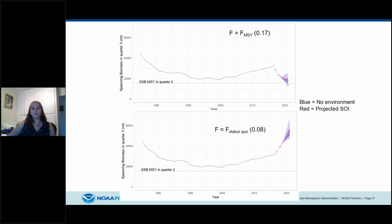So the blue indicates no environmental covariate in our projections. Red indicates the projected Southern Oscillation Index in our projections. And so the main things that you should consider when we're looking at these figures is, one, that there's almost no difference between the 2 projections for our spawning stock biomass. But also, I wanted to point out that the uncertainty associated with the 2 projections is actually decreased when we incorporate the environmental index. And this is because the sigma R associated with the environmentally modified recruitment is actually estimated to be smaller than that from the one coming out of the stock assessment model. And so the uncertainty for our future projected spawning stock biomass is also smaller.